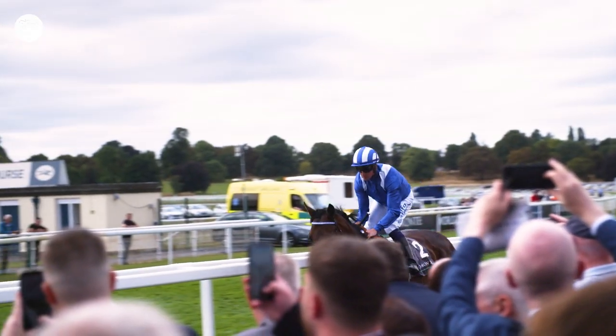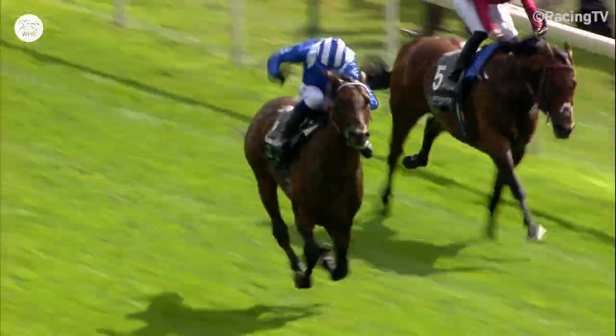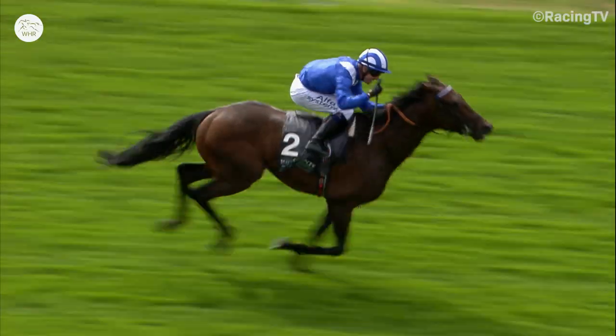To the final 2.5 furlongs, unknown territory from here on in for Baaeed as he eases into contention. And Baaeed gallops past Mishriff and goes on inside the final furlong. There's no question he loves the distance, and it's a perfect 10 for Baaeed in the Judmont.